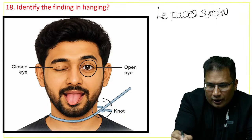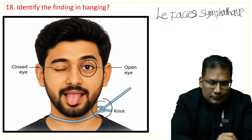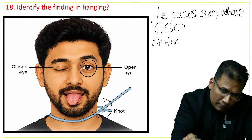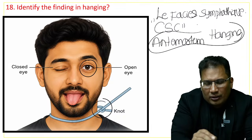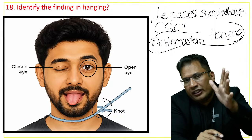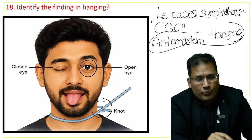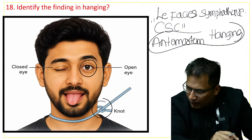Very important question in your exam. Facies sympathetica. Is it clear? This is because of the cervical sympathetic chain compression. It can be a feature of antemortem hanging, but it is not the surest sign. It can be a feature, but not the absolute feature of antemortem hanging. The dribbling of saliva is the absolute feature, not the facies sympathetica. It can be seen even after death, when the body is hanged immediately after death. Hope you are getting my point. Many answered. Good. Superb.